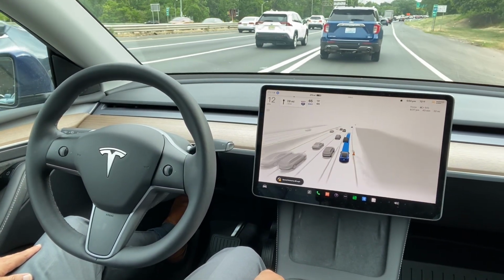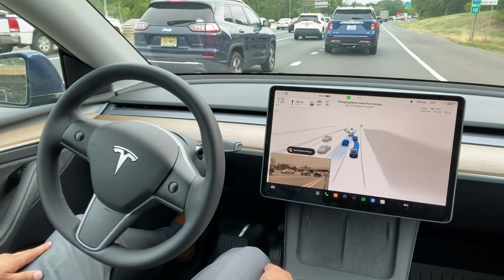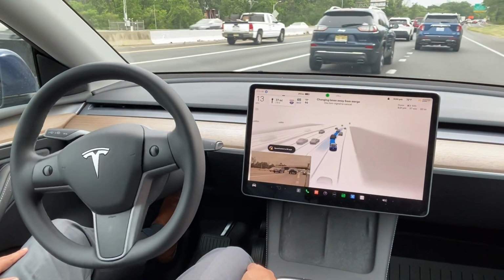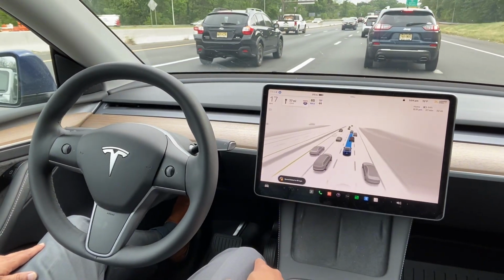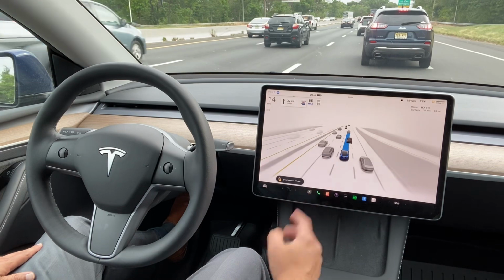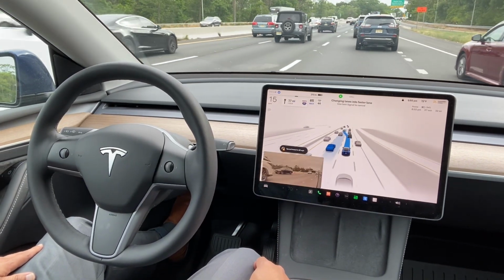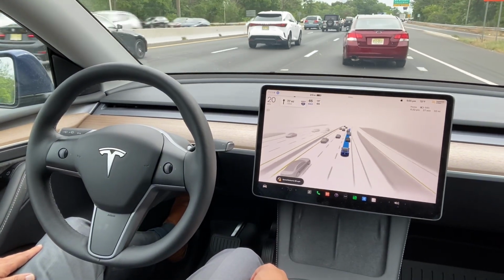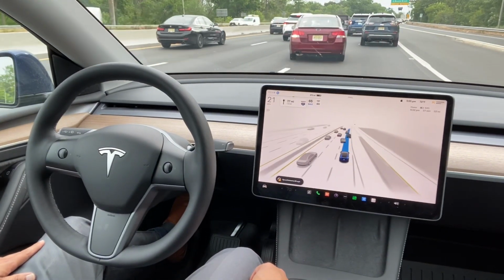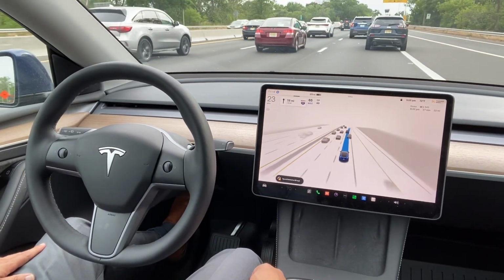and there are a lot of cars. With the previous version there were issues merging onto freeways, but I can see in this version it merged very easily. Now it is trying to change the lane. Let's see how fast it can change the lane.